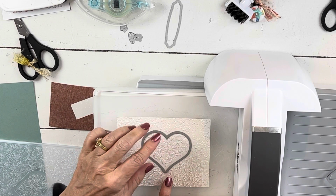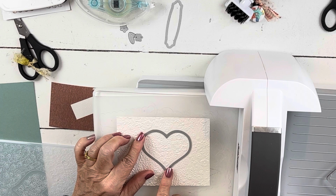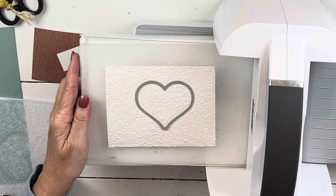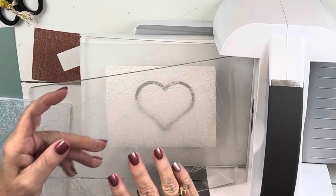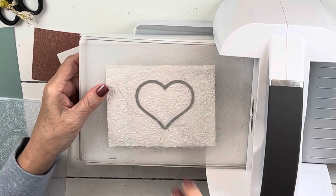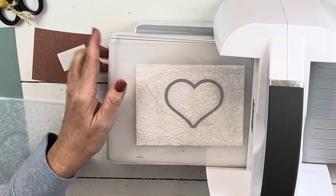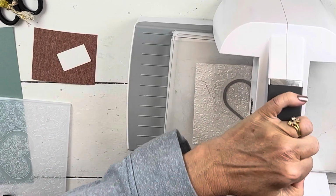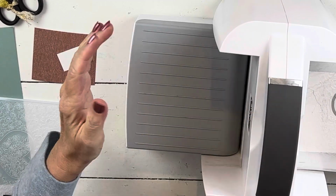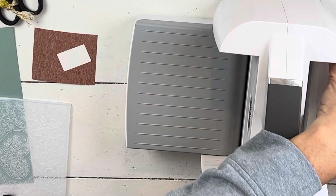And there is the smaller one, and you can just cut a smaller one out of there if you want and leave kind of the bigger frame. It just depends on what look you're going for. Or you could do both hearts, and then you would have that frame of color on the inside. So you just want to roll this through once because it is going to take a slight bit of the impression out. So you don't want to go back and forth because you don't need to. Once through, we'll cut it.